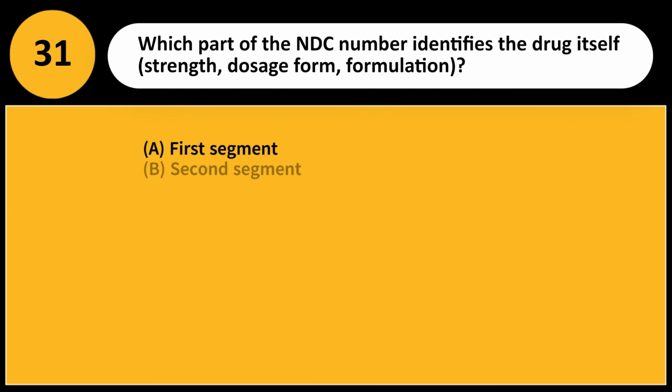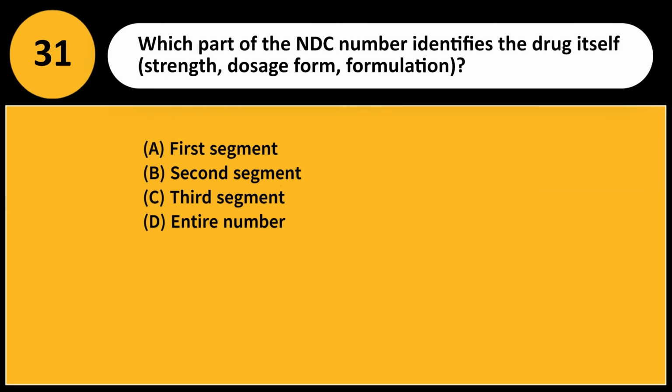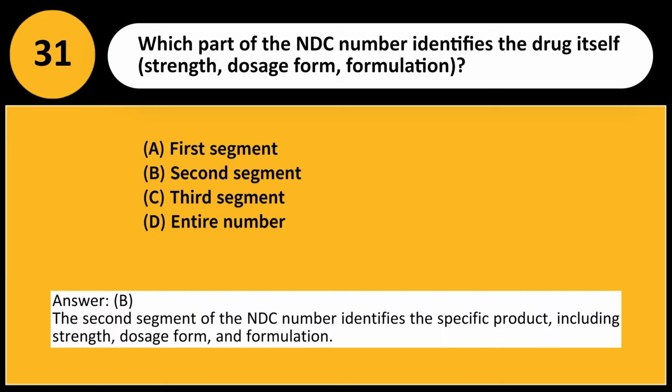Which part of the NDC number identifies the drug itself? Strength, dosage form, formulation? A. First segment. B. Second segment. C. Third segment. D. Entire number. Answer, B. The second segment of the NDC number identifies the specific product, including strength, dosage form, and formulation.